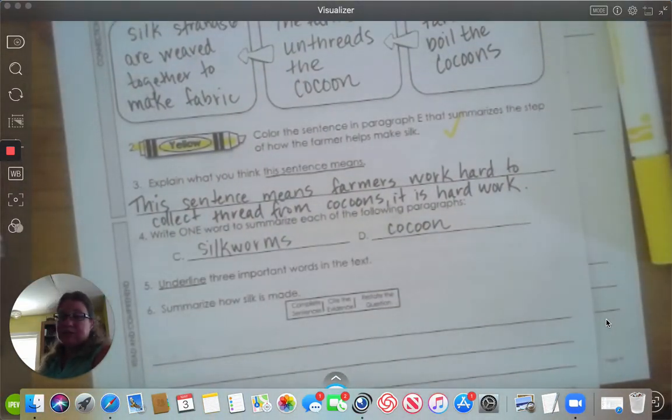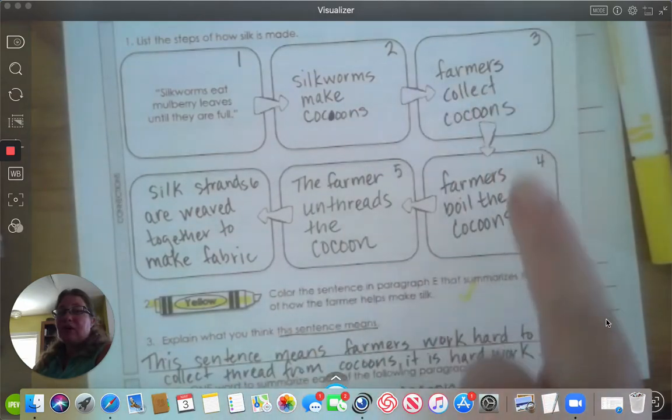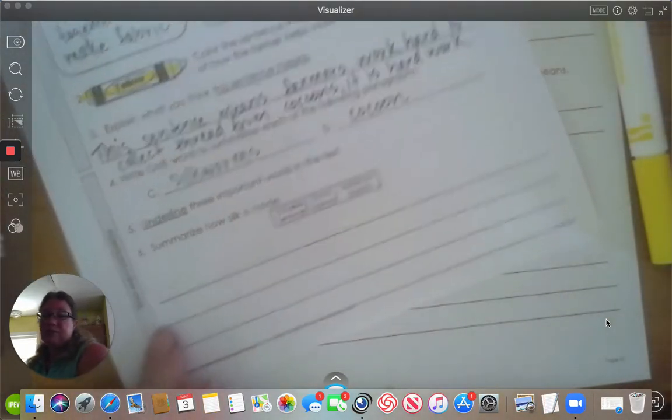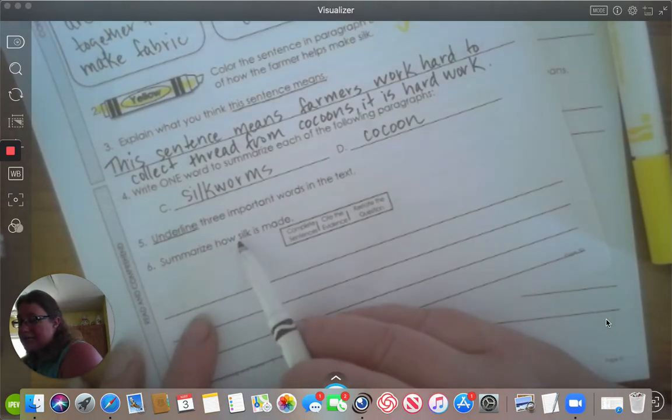Summarize how silk is made. Now, Miss Seeley kind of likes this question because guess what? We've already done all the work up here in question 1. We just need to turn it into a couple other sentences. So basically, we're going to say the same thing again, but we've got to make sure it's in complete sentences this time. So, what is the first step for making silkworms? And remember, our sentence stem is usually the end of the sentence. Silk is made by.